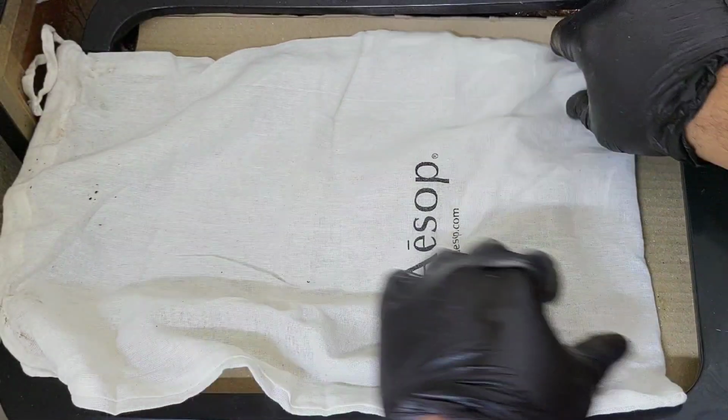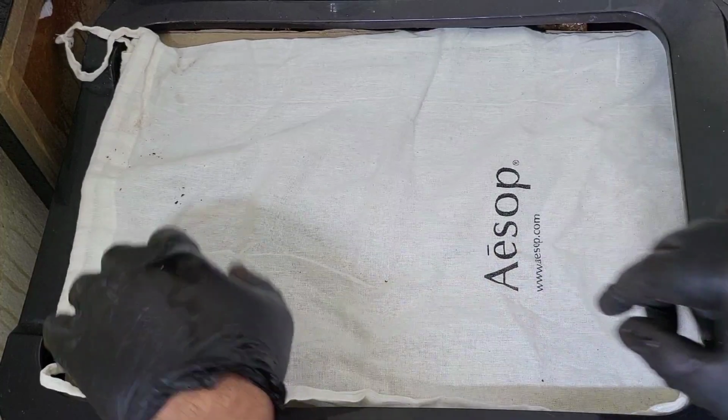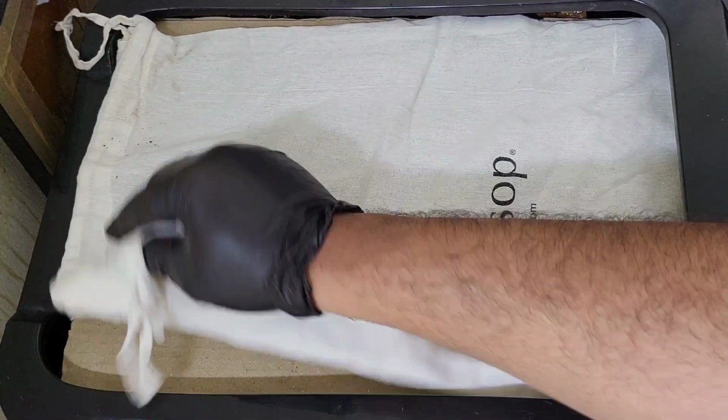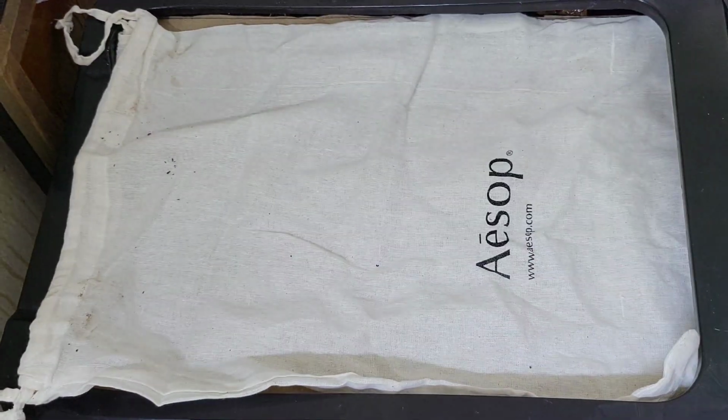This little muslin bag is just from some personal care products that we use. I'm going to use this for making some worm tea, which I'll make a video on later.